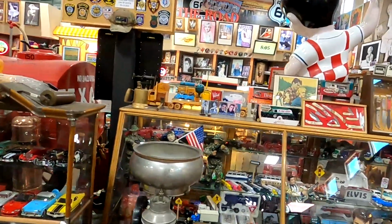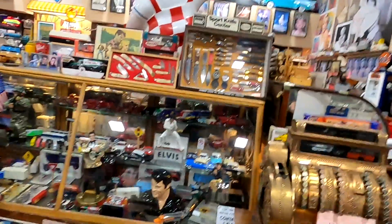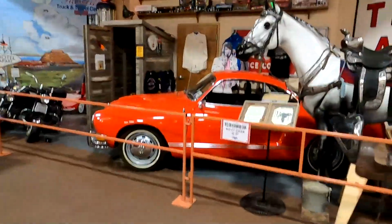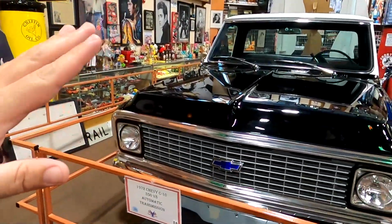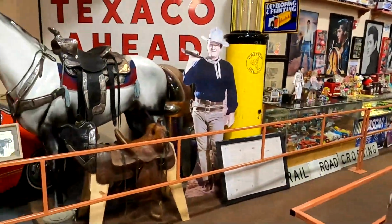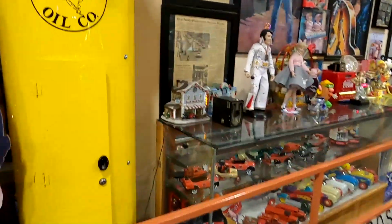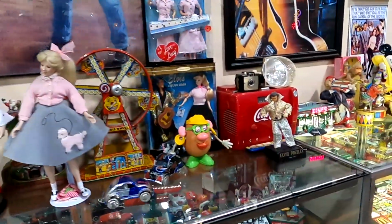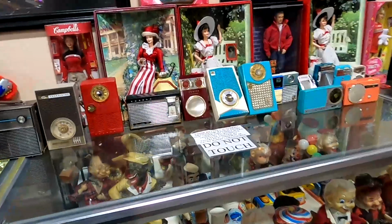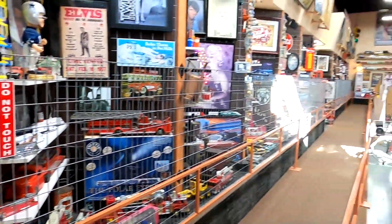It's one of those fun roadside attractions you run into. So Bob's Big Boy back here. Lots of Elvis stuff, lots of die-cast all over the place. And then, oh yeah, this is a nice truck right here. I'll call it the Oreo, if it was mine. And the original car right here. 1 horsepower. Lots of old toys. These dudes right here. Yeah, lots and lots of stuff.